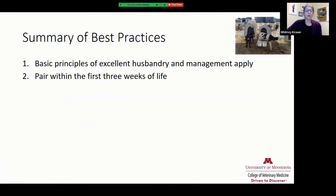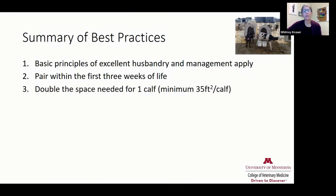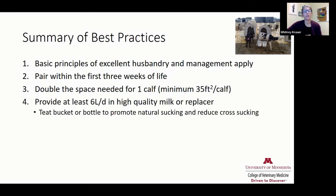We want to ideally pair within the first 3 weeks of life. And remember, that's going to give us that starter intake benefit throughout the pre-weaning period, which will translate to improved growth. We want to double the space needed for one calf. So not throwing 2 calves into the space for one, but providing adequate resting space. So 2 hutches, 2 calves, 2 pens, 2 calves.